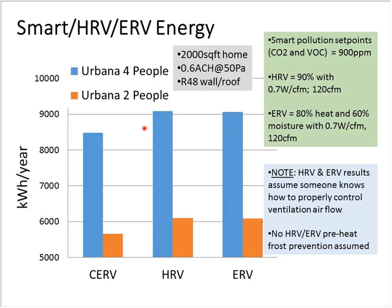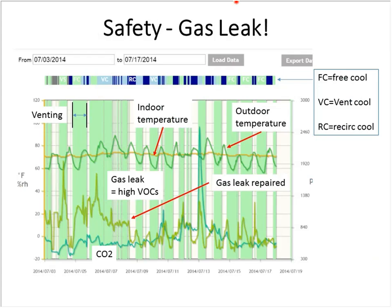While the smart ventilator on an energy basis from our modeling is shown to be more energy efficient, I want to make the point that this, say, 500 kilowatt hours per year, that's $50 or so of energy difference. It's not a lot of energy cost difference. The real value is in your indoor air quality and how that makes you feel, how that improves your health, how that helps you function.